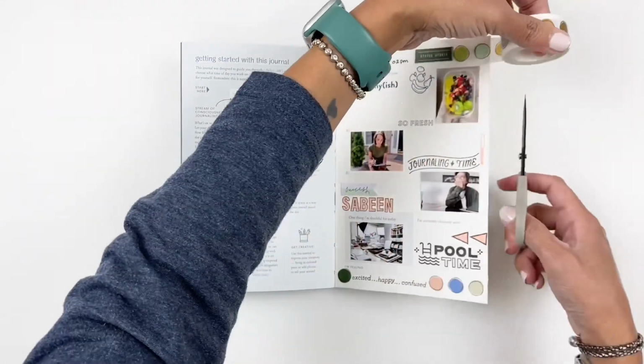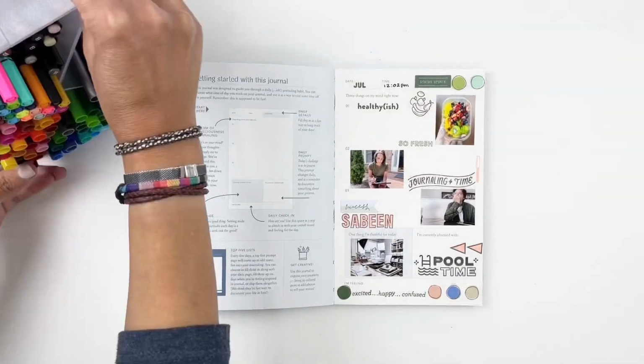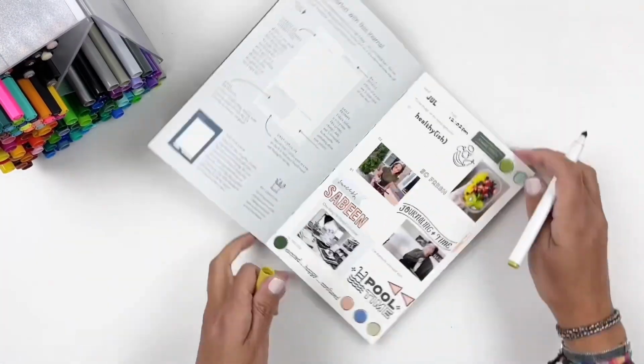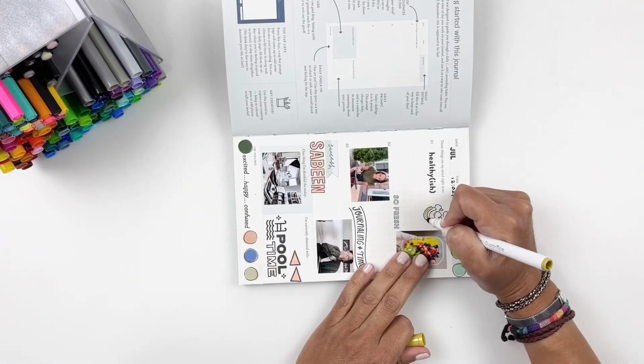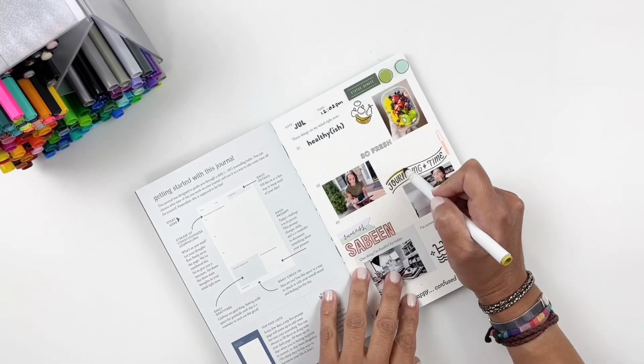Like I said earlier, this is a great way to bring in color to your layout. And you don't even need fancy markers. What I'm using are my Crayola Super Tips. They're cheap, they're nice, and they're perfect for a journal like this.